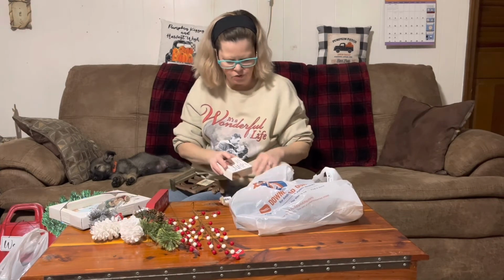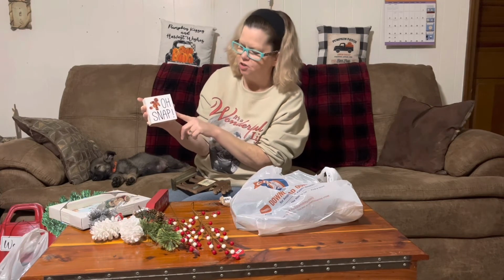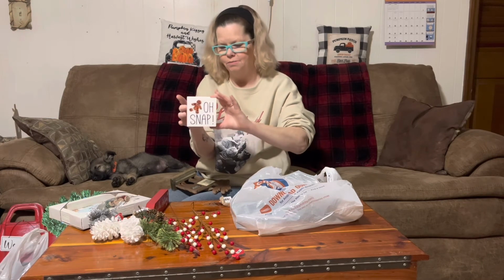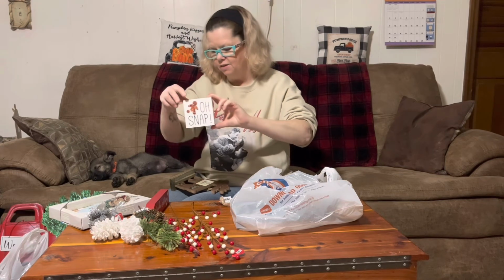I'll go ahead and show you this one because that'll be for the kitchen. Possibly for the little tiered tray, but I'm not sure yet. It says, oh snap, and it's got the little gingerbread man on it. And I go around saying, oh snap, all the time. So that goes with me. $3.99, less than $2 on sale.